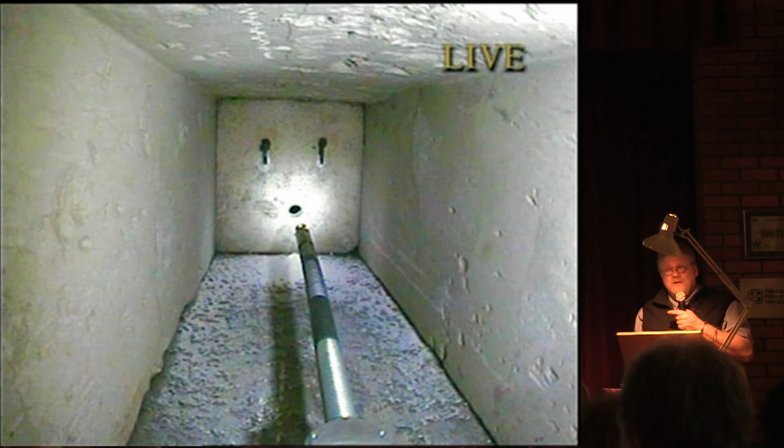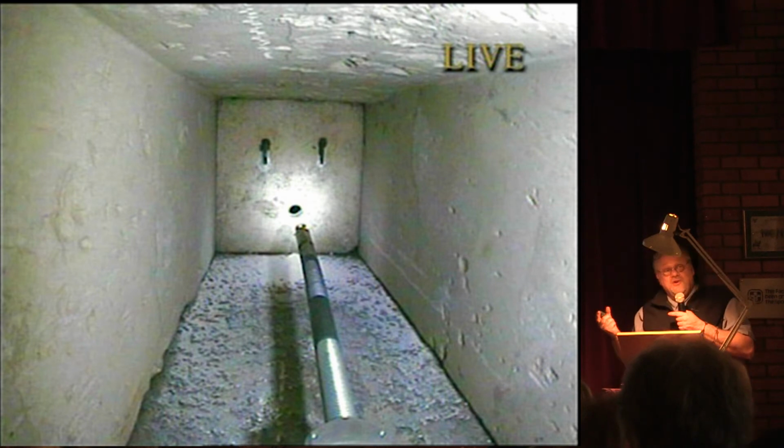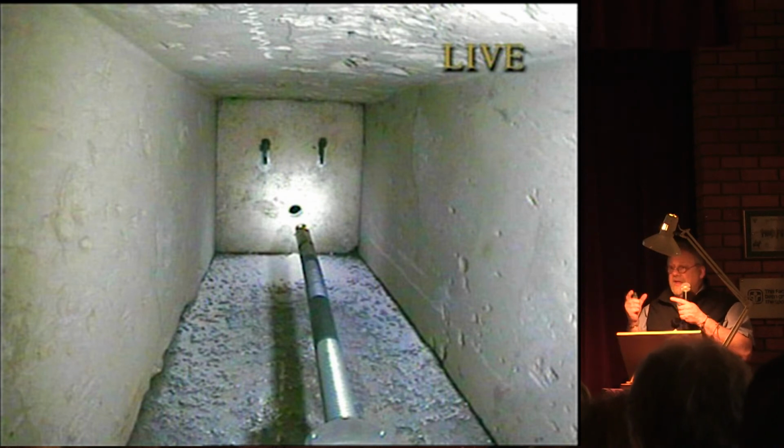We know about the shafts. I've mentioned earlier a little bit about the shafts, and there's been recent talk of a new chamber. Have you guys heard about this? There's apparently been new talk, through radar, that they've discovered yet another hidden room within the Great Pyramid. And of course what happens is that the Egyptian government move in, and that's the end of that usually.